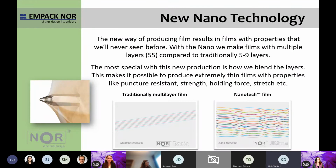It's a little about our technology used to produce stretch film. We use something called nanotechnology. This is a new way of producing stretch film. We have the possibility to mix more layers compared to the traditional film, which normally has 5 to 9 layers. We have today 55 layers. This makes the films much stronger than the older films, and we can make it really thin. Today we are at 10 micron films, and we say that the common use today is 20 micron. So only by doing this kind of production and technology, we have half the use of waste.